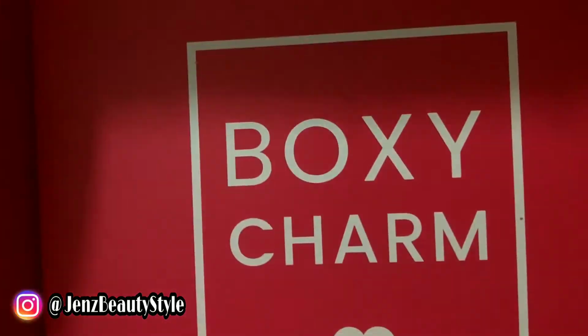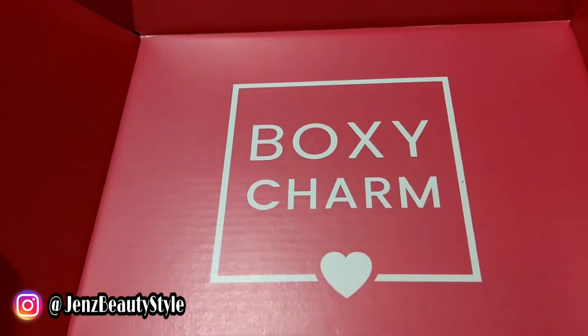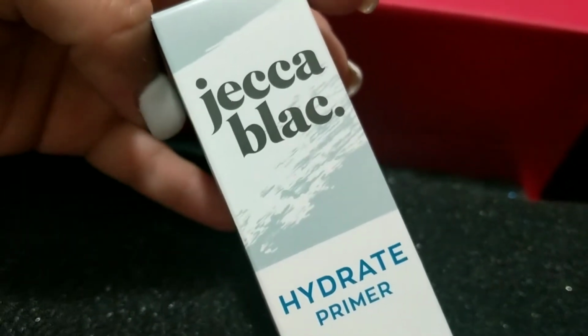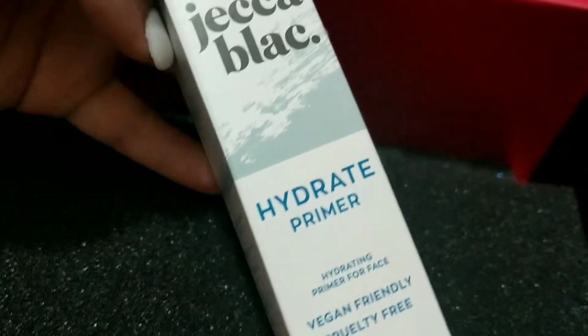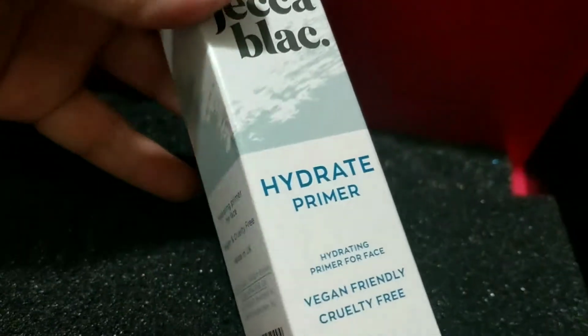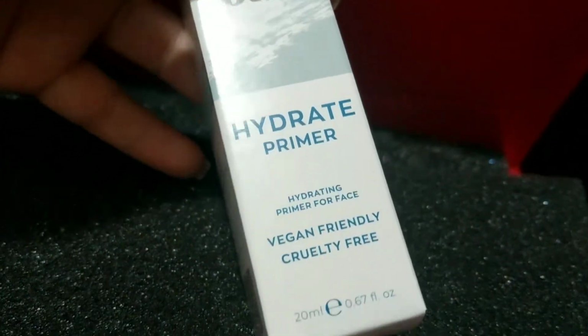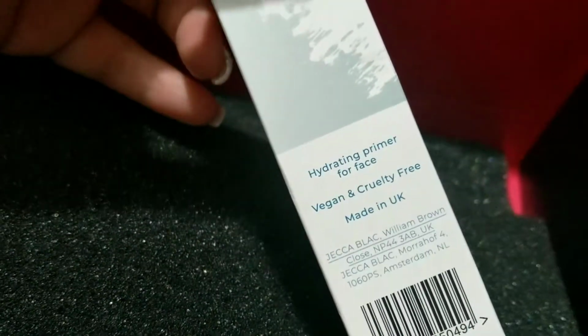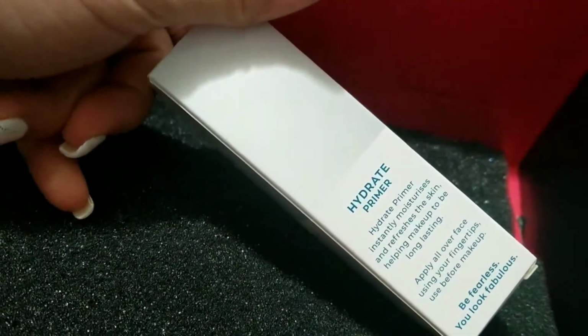So I got so excited when I came home from an appointment and I saw Boxycharm was here. I got this from, is it Black? I think I received something from this brand. This is the Hydrate Primer, vegan friendly, cruelty free, 67 ounce, made in the UK.